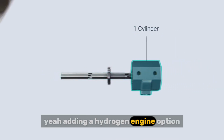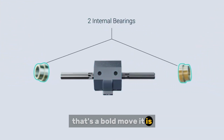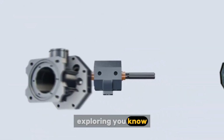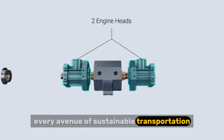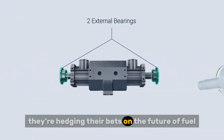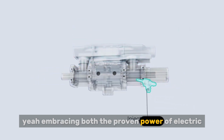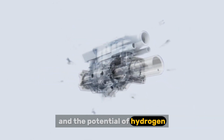Adding a hydrogen engine option. That's a bold move. And it really speaks to Luemba's commitment to exploring every avenue of sustainable transportation. It's like they're hedging their bets on the future of fuel, embracing both the proven power of electric and the potential of hydrogen.